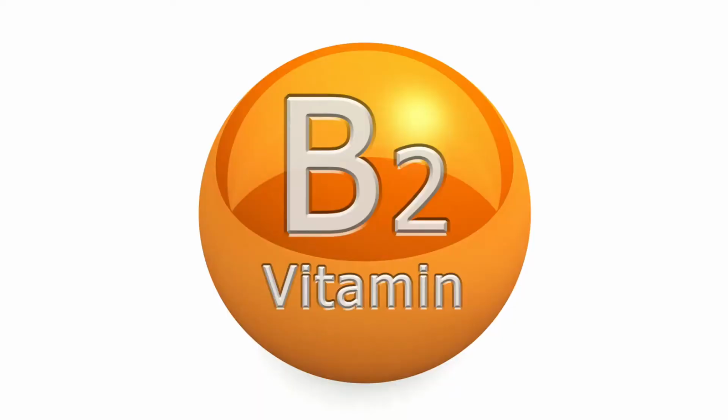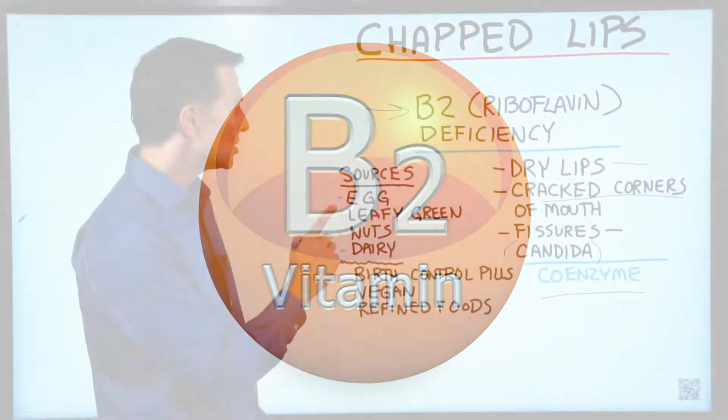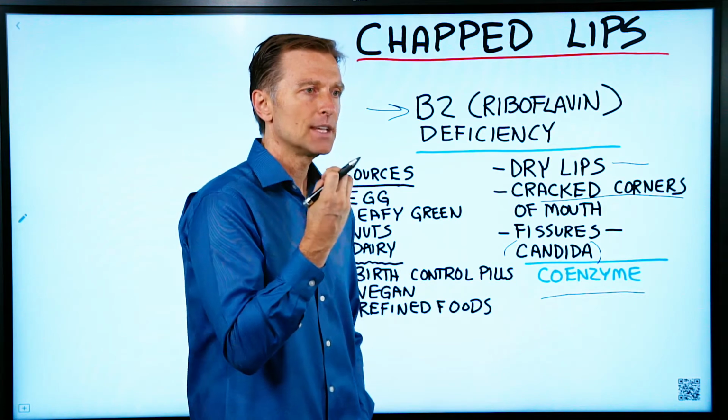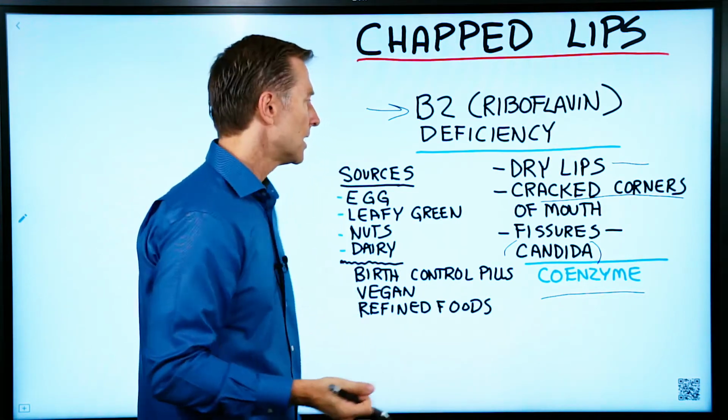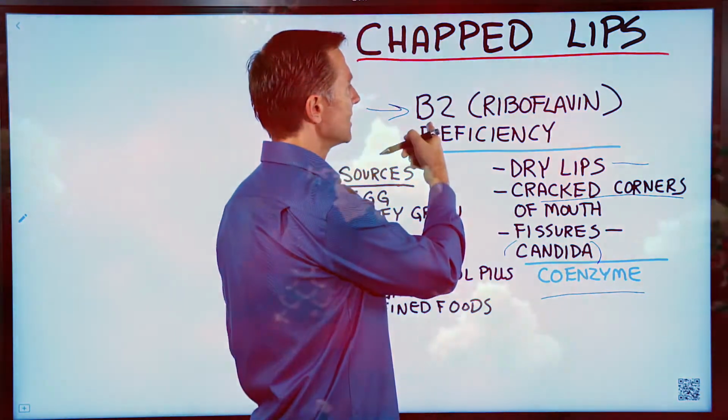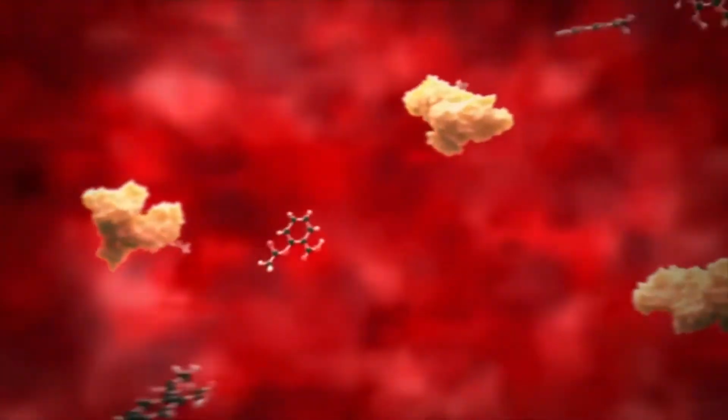But vitamin B2 is a coenzyme. B2 has one function of breaking down fats, making sure that your skin is lubricated, okay? So what's happening is just not enough of this coenzyme, this activator, for the protein that does that action, and then you end up with dry lips.